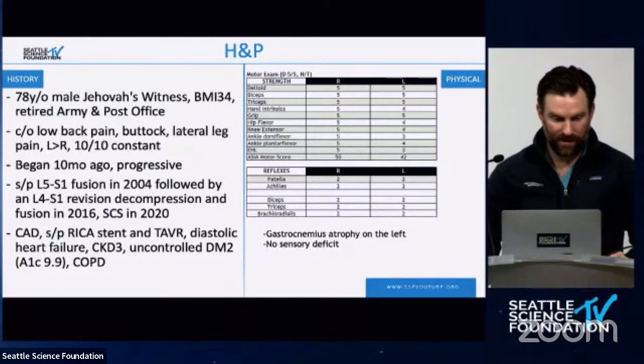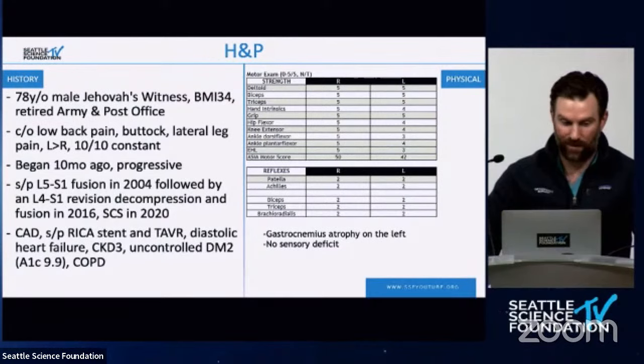Okay, like Dr. Chapman said, I'm Chris Seidel, one of the fellows here, and I have a short case presentation to show today. This is a 78-year-old male Jehovah's Witness, BMI of 34, retired from the Army and then worked for the post office for many years. He complains of low back pain, buttock pain, and lateral leg pain, worse on the left than the right. He says it's a 10 out of 10 and it's constant. It began about 10 months ago and it's been progressive since that time.